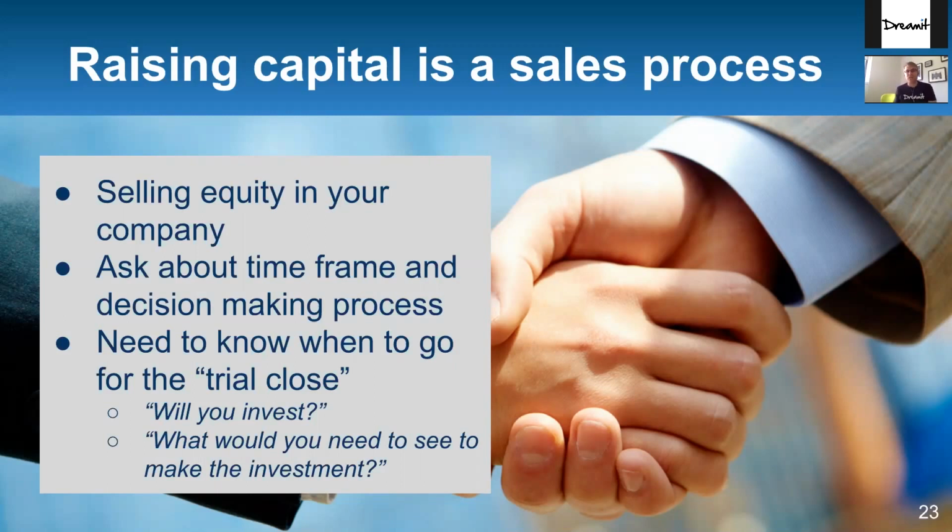You can ask closing questions just like you would at a university or a hospital. You'd say, well, what's it going to take? What are you going to need to see to use a product like ours? You can ask those types of questions, closing or trialing questions, when you're raising money as well. So you can ask about the time frame and the decision-making process when you meet with a VC. You can say, what do you think next steps are? What would the time frame look like if you were making an investment in something like this? You can ask those qualifying questions.